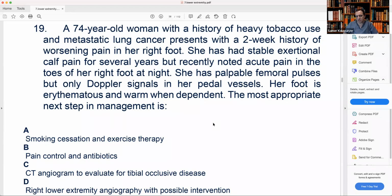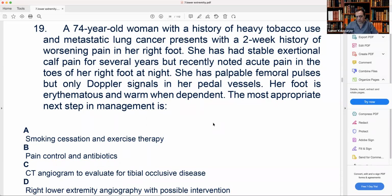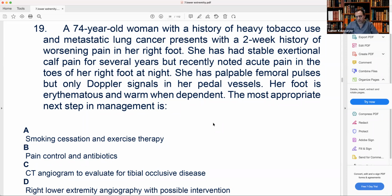So I think in this patient, the best way is to take her to the angio suite, do an angiogram, and help her some, just relieve her symptoms, you know. You're not looking for perfect. Whatever you can open easily, simply, and then put her on anticoagulation. Also she's not very active, you know. So just relieving the rest pain will be fine. You don't want to get her back to normal.